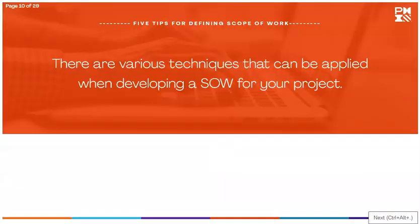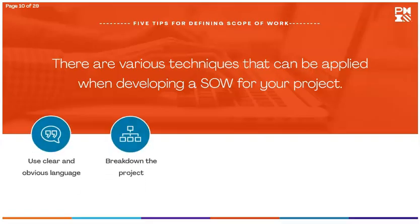There are various techniques that can be applied when developing an SOW for your project. Here are 5 tips to keep in mind. When writing the scope of work document, it is important to use clear and obvious language. Start writing the scope of work statement using a top-down approach.